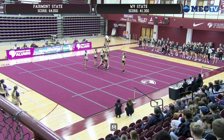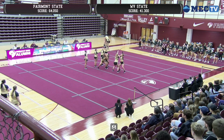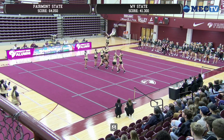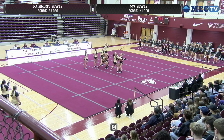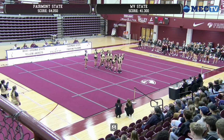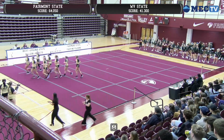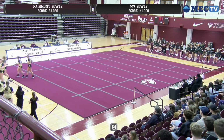And it looks like West Virginia State is going to compete the low hand in hand. And again, we want to see if we can get it to hold for 3 seconds. Just about 2.5 there. And now again, not holding for 3 seconds. That's not a huge deduction, but a little bit of one.